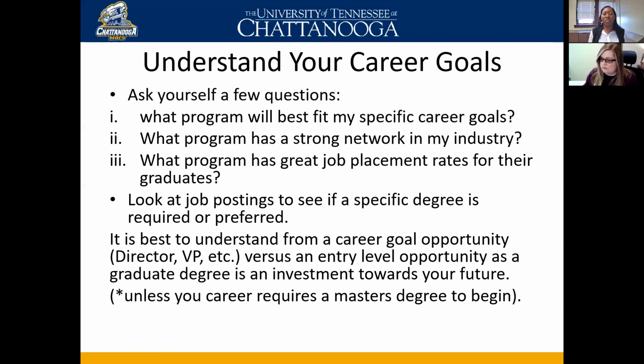Some programs, especially in STEM, you can go straight from your bachelor's degree into a doctoral program. You can pick up your master's degree while you're in your doctoral program, but other times you can just go straight to the PhD. And on the humanities side, like I said, a master's degree was required for me to enter into my field.